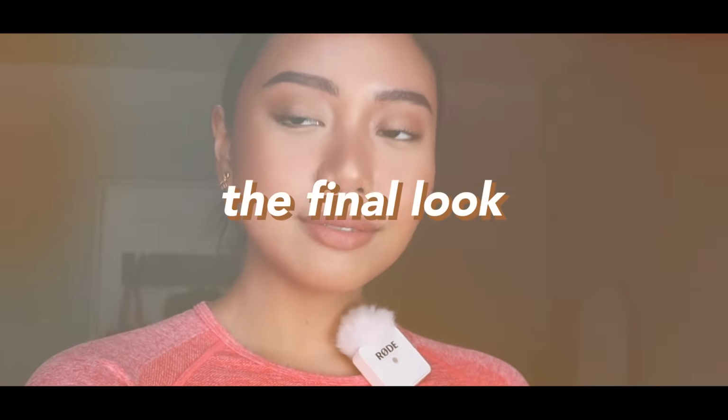Okay, so now, let me move you guys to a different view, so I can show you the final look. Ganda! I changed my lipstick to a lighter shade. What do you guys think? I think this is very much a clean makeup look, very everyday.